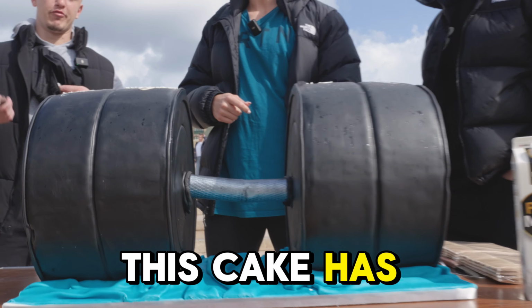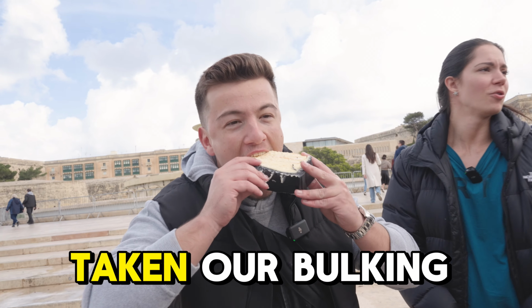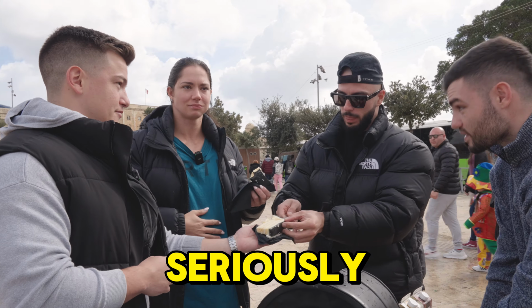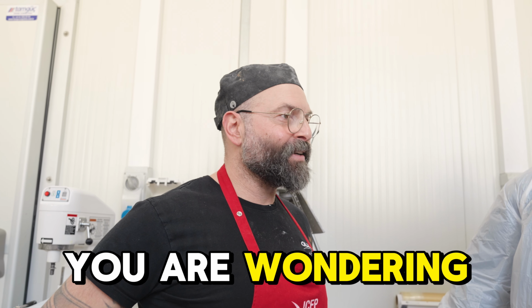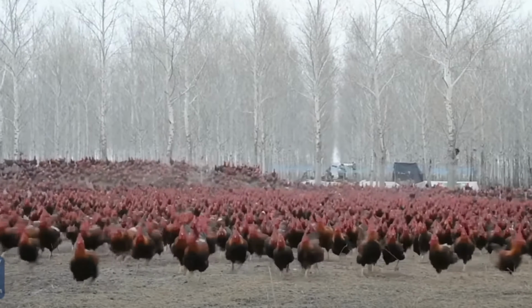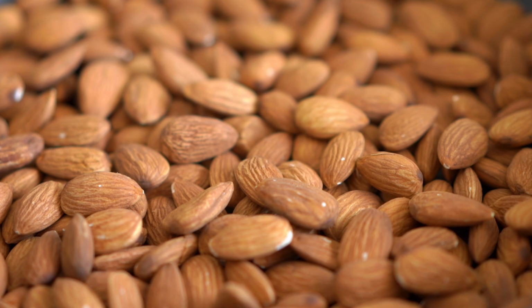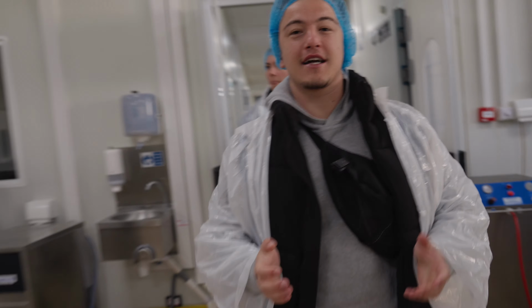This cake has approximately 4,000 grams of protein on its own. We might have taken our bulking game way too seriously. Eating is a sport, bulking is the game. Just in case you are wondering, this cake is the equivalent to 130 protein shakes, 125 chicken breasts, and 20,000 almonds. So this is the behind the scenes of how the 10 kilo protein cake is actually made.